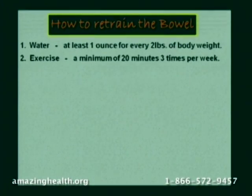The next thing is exercise. Now, this slide says a minimum of 20 minutes 3 times a week, and I would say that would be barely enough. You really need to be exercising at least 5 times a week. It's very important. If you want to be well, you're going to have to exercise, and exercise helps keep that colon moving, helps keep your digestive tract moving well. Now, every morning when you arise, your body should eliminate.